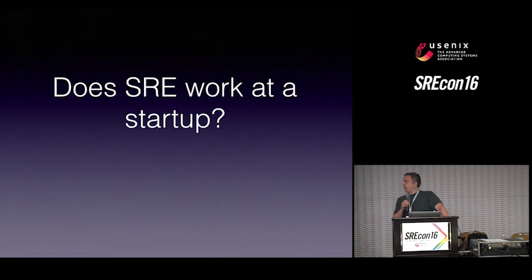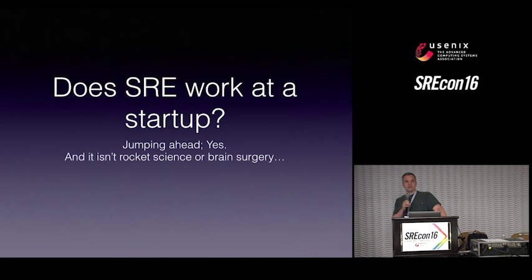So what does this talk answer? Does SRE work at a startup? And the short answer is yes. None of what I'm going to say is rocket science or brain surgery. None of it is all that complicated. Most of it is about priority, knowing which things to attack first, and then just starting to attack them.